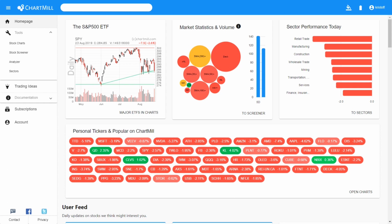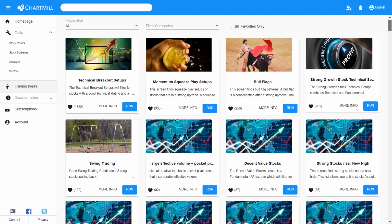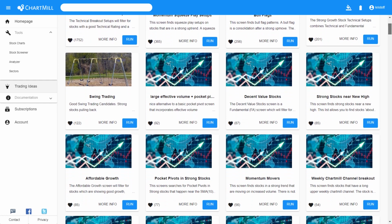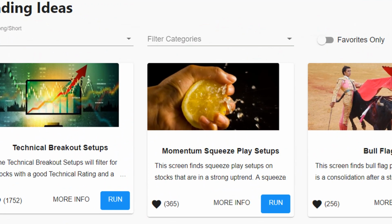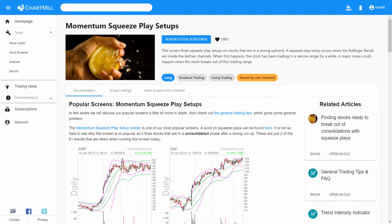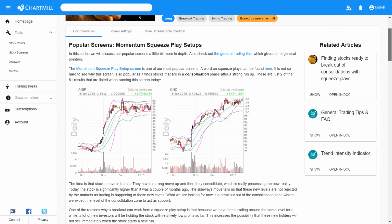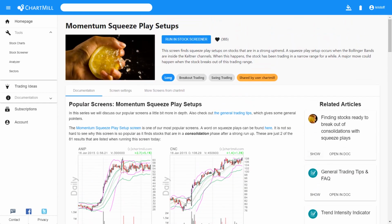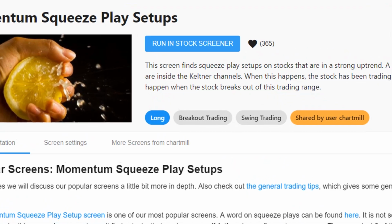Another unique feature is the Trading Ideas section. Here you will find numerous specific combined filters made by other ChartMill users or the ChartMill crew themselves. For example, let's take a look at filter Momentum Squeeze Play Setups. By clicking on the More Info button, you can immediately see what type of screen it is and which settings were used. On top of that, you have access to documentation related to this specific filter. Click on the tab Run and you get all the shares that meet the required criteria.